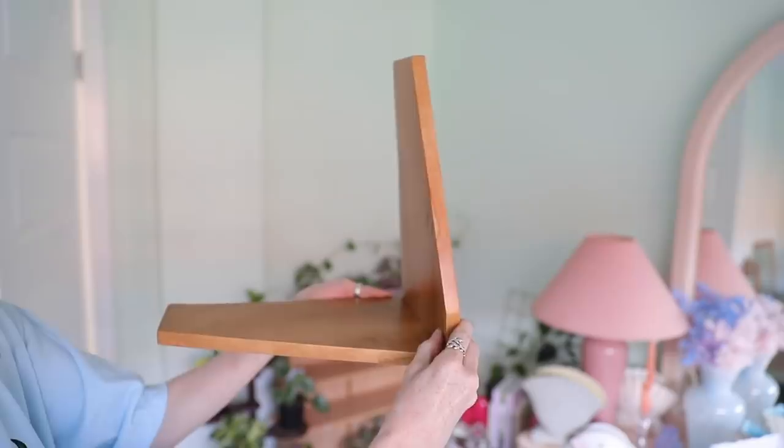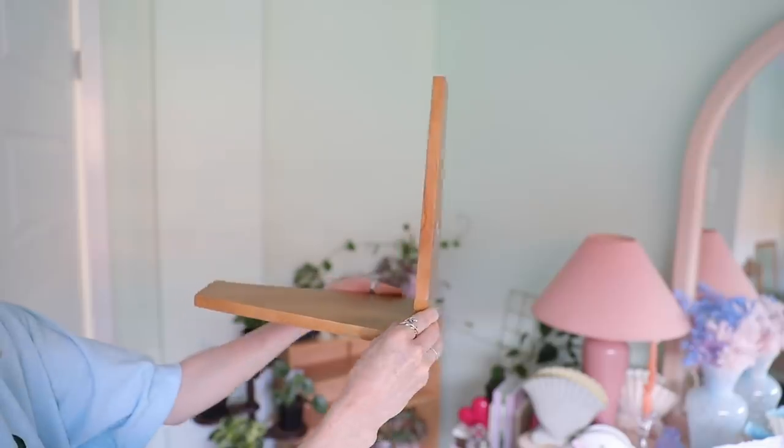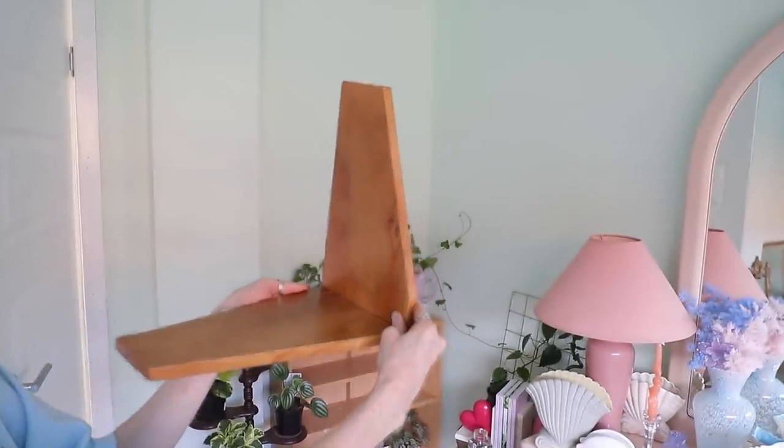Don't be suspicious. So these shelves, I was really happy when I found these because these were only $4 each and they're exactly what I've been looking for. I've been wanting to put shelves up in this room and put some plants on them, particularly plants that I want to keep out of the way of little birds that might want to eat them for lunch.